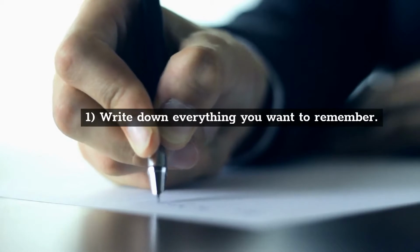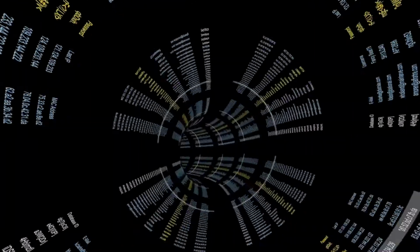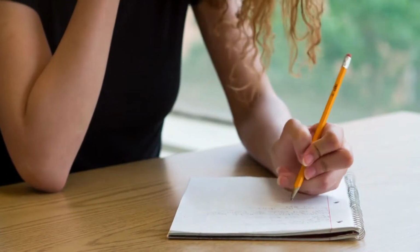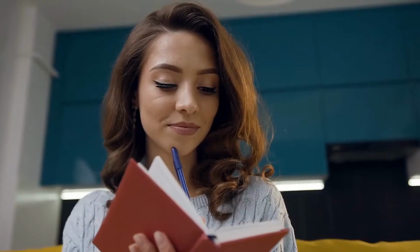1. Write down everything you want to remember. This includes phone numbers, addresses, birthdays, anniversaries, and more. If you need to learn something new, make sure you write it down so you don't forget it later. Writing helps our brain remember what we wrote down because when writing, we use more of our brain to understand what we are going to write. This, in turn, helps us remember what we wrote before.